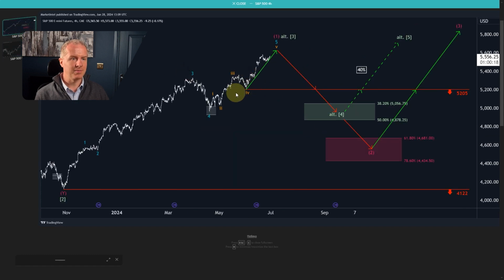Here you can see the micro structure of this rally from the April low, which is considered a 5-wave move. But what you might see is that wave 5 in orange here is very much overextended. It might morph, it might change, but the market for the last 1.5 weeks has really only been moving sideways. So we're waiting for clear signals that a top is in place. The clearest signal would be a break below 5,205 points. But for now, there will be other micro support levels, but everything's holding so far still.